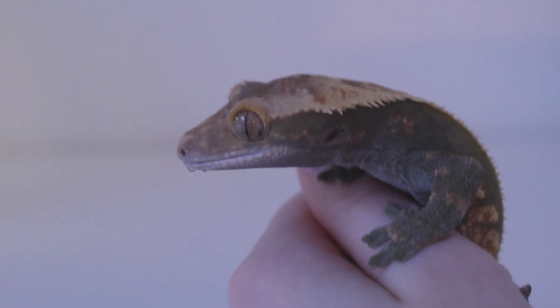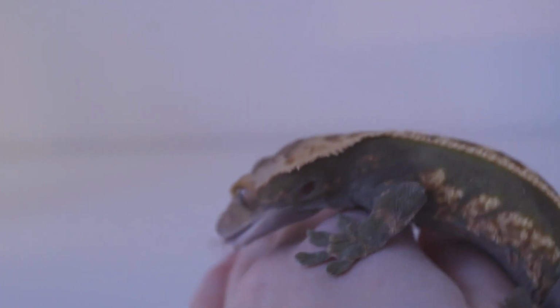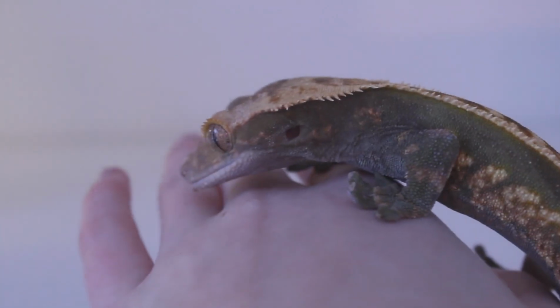So before I rescued Arlo, I was absolutely not interested in Chahuas at all. I knew I would never keep one. It was kind of the same for gargoyles, leachianus geckos, etc. I'm just not a big New Caledonian gecko fan, I've realized over time. I do have my New Caledonian gecko, Ace. He's a crested gecko and I really enjoy owning him. I would never get rid of him for the world, but I just realized that with owning him, they're just not my preferred category of species that I'm interested in.